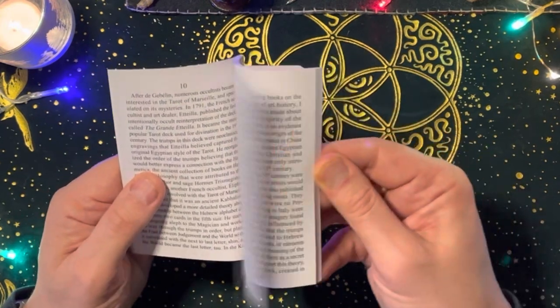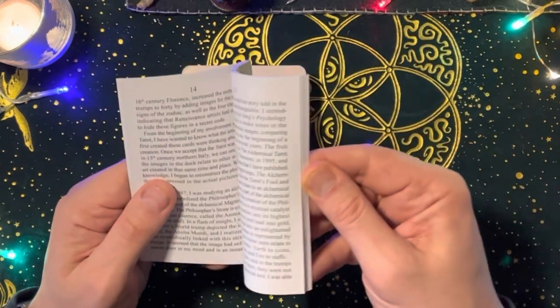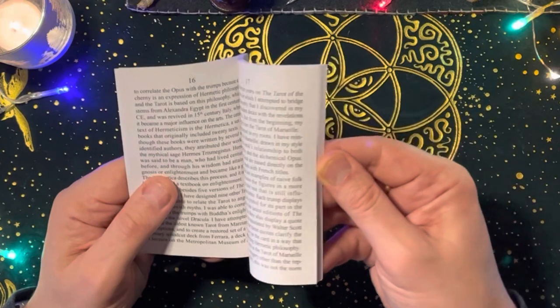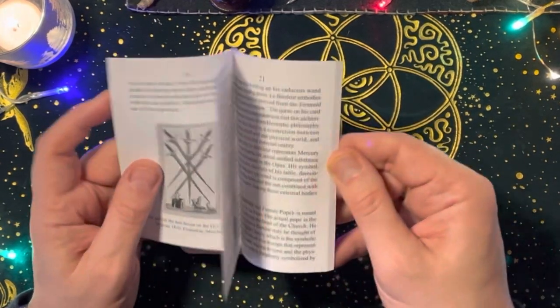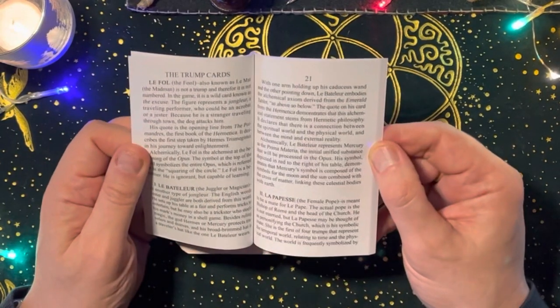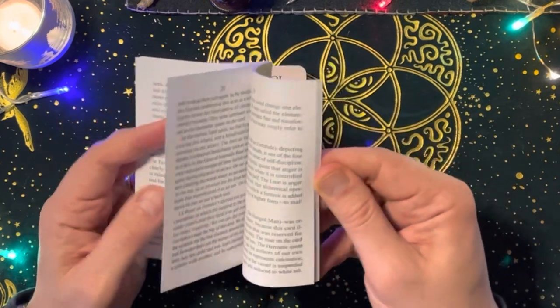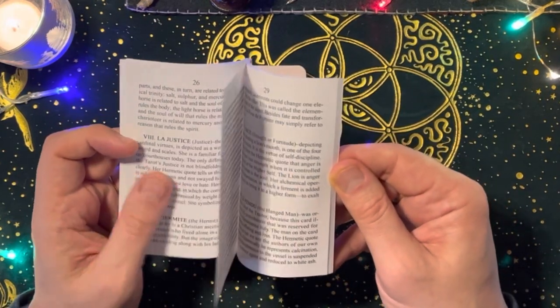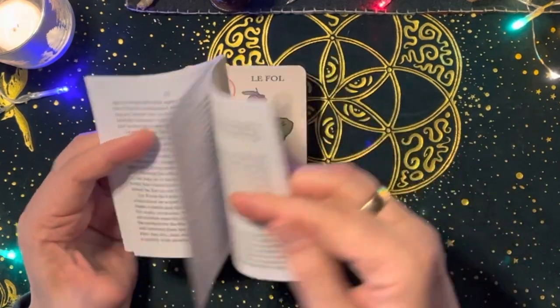So there's quite a lot of information here that you get in the intro, which is quite nice to see in a small book like this. So we're getting 19 pages. Then we go into the trump cards, starting with the Fool and going all the way through. Justice is 8, so that is following a Marseille system with strength at 11.